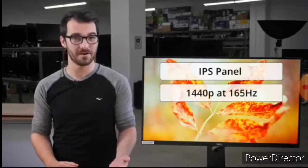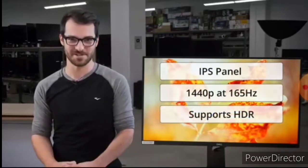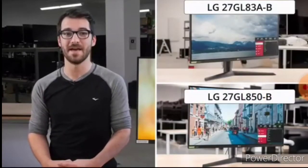The Dell S2721DGF is an all-around performer that would work for both gamers and those looking for a high-quality monitor for that work-at-home life. It has an IPS panel that offers a 1440p resolution at 165 Hz. It has an impressive picture quality and supports HDR. With adaptive sync for G-Sync or FreeSync, it's definitely an impressive monitor to look for and a definite competitor to the LG 27GL83A-B and the LG 27GL850.